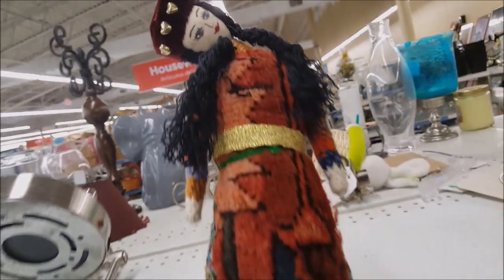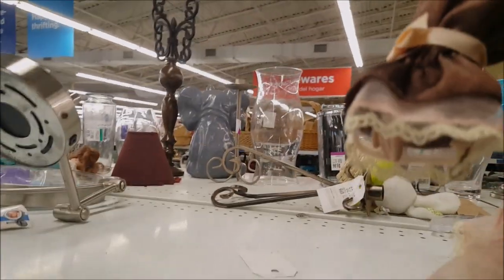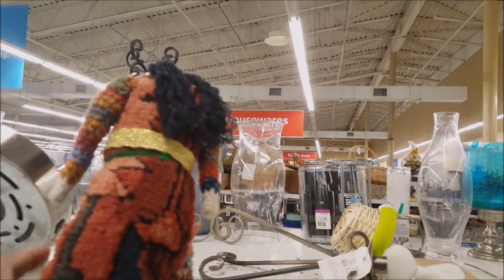But oh my gosh, I just glanced at her. She has carpeting as her clothing, some kind of ethnic doll. Very cute. You know, somebody put a lot of thought into making her. But not for us. Let's see how much she is. I don't see a price. Oh well, just leave her alone. Now I'm going to try to go to the wooden furniture, or the small furniture, see if there's any doll-related stuff for us today.